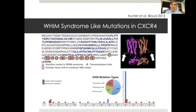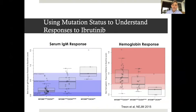As many of you know, those people with CXCR4 mutations don't respond quite as well to certain therapies, most famously to the BTK inhibitor ibrutinib. As you can see, they do actually have really nice responses. This is the median of just over 50% reduction in IgM. It takes much longer for patients to get there, and it doesn't last as long. These are some of the first patients to come off. Now, it still lasts for years, and they're still getting very good responses. They're just not as deep, and they don't last quite as long as those patients who lack CXCR4 mutations.